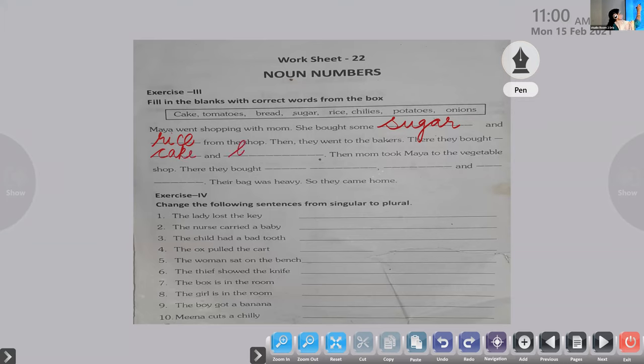Then mom took Mia to the vegetable shop. Then they bought tomatoes, potatoes, onions and chilies. Chilies, C-H-I-L-I-E-S. Their bag was heavy, so they came home. Okay, so is that clear to all of you?